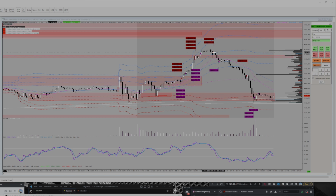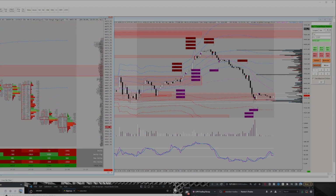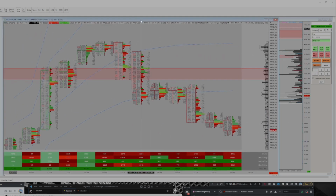That's a proper backside trade. I was really hoping for it to get back up into 72.50 and put on another 2 contracts. I wanted a total of 4, but didn't quite get it. Let's see here. This could be a little bit better on the 15 minutes.